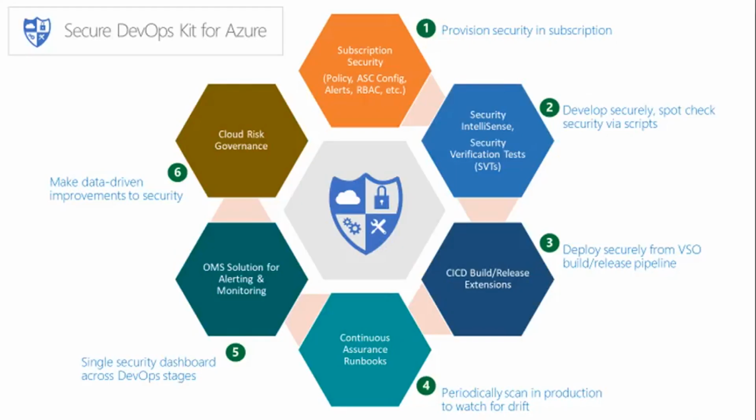Here you can see that the Azure Secure DevOps Kit is focused on 6 areas, which are subscription security, security intelligence sense, security verification test, continual integration and continual delivery build or release extension, continuous assurance runbook, and OMS solution for alerting and monitoring. The last one is cloud risk governance.